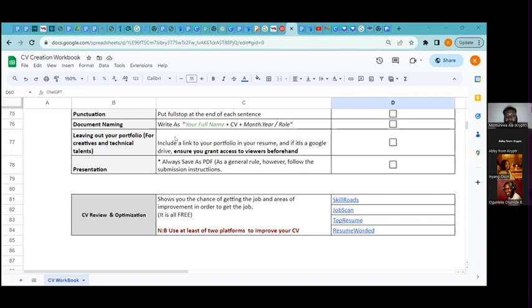So wherever it is that your portfolio is hosted, you want to include a hyperlink to such a place. If it's in a Google Drive, for example, it is very, very important that you give the people that view the CV access to that drive beforehand. You don't want your prospective employer to have liked your CV, you've named it properly, you've formatted the document well, now you've even included the link, and now they want to consider this person, and then they don't have access.